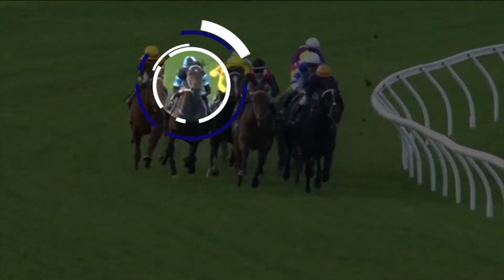Race number 6 at Ascot, the Araya WA Handicap at 1800 metres. We're going to go back 2 starts ago and look at the impressive win of Miss Marietta.